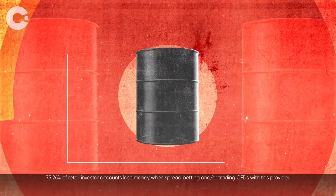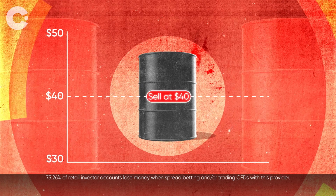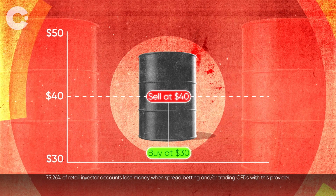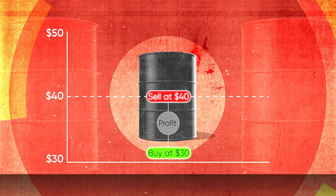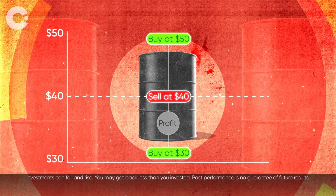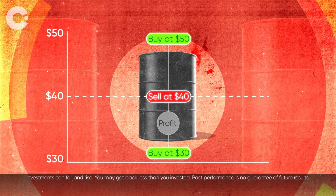For example, if you sold short oil at $40 a barrel and then bought back at $30, you would make a profit on the trade. Of course, if you bought back at, say, $50 a barrel after selling short at $40, then you would make a loss.